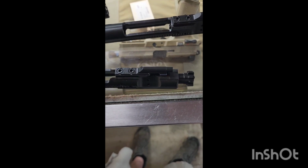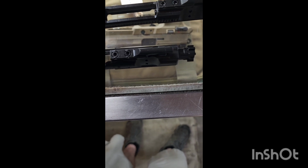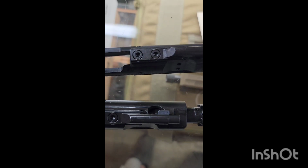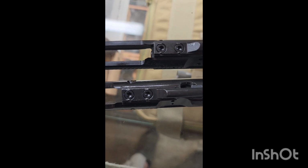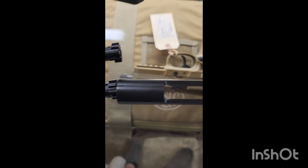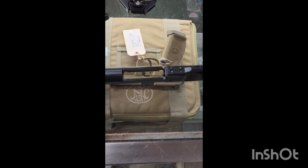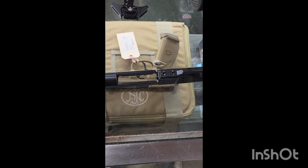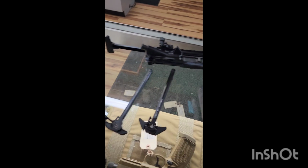Looking at that mil-spec bolt, they did do a decent job of staking their keys as well. I would say that's compared to the Sons of Liberty. This is the Smith & Wesson. This is the Sons of Liberty. And then of course you've got ours, and you will see that those are staked as well. What else can I say?